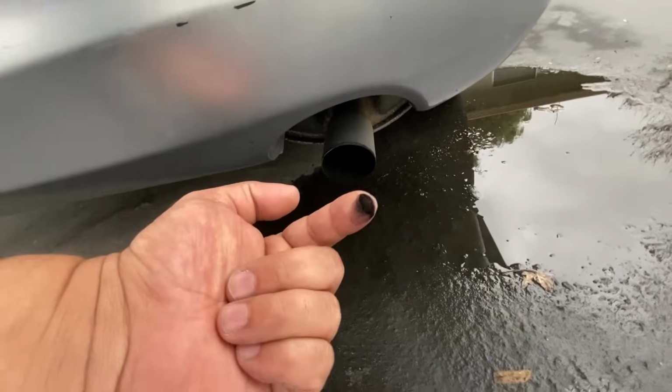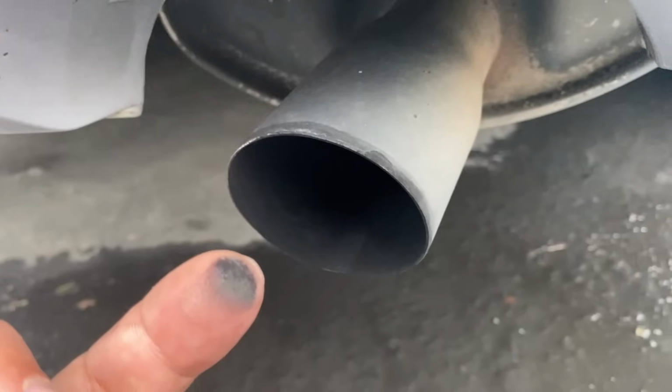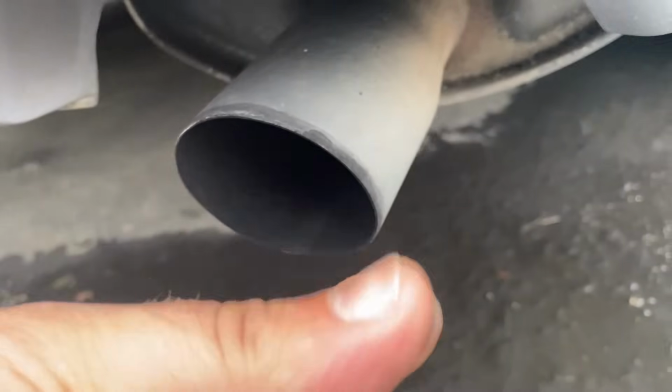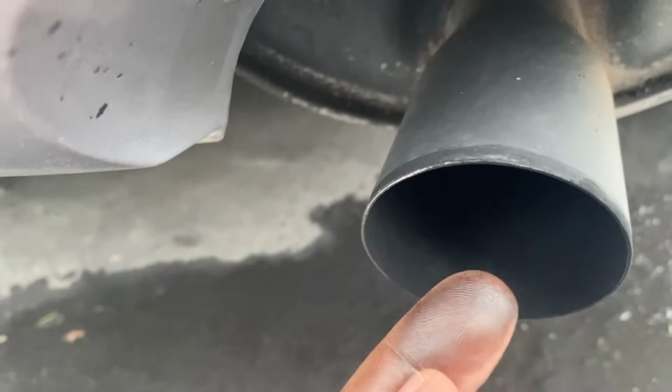So this is pretty bad here. As you can see, it's completely black in there. Again, very easy to do. Put your finger in the tailpipe and just give it a sweep. And you'll feel that residue, and you can tell that this residue is oily and it will not wash off with water. There's oil in the exhaust system.